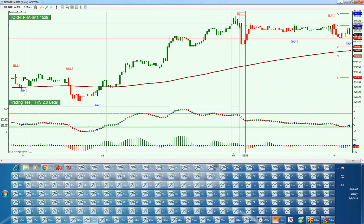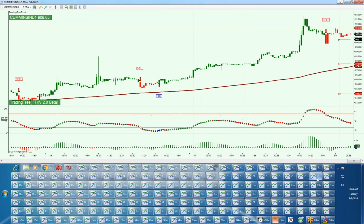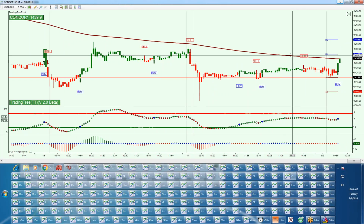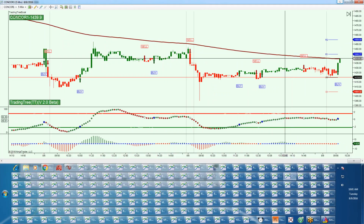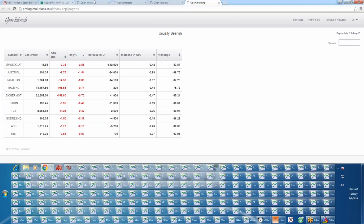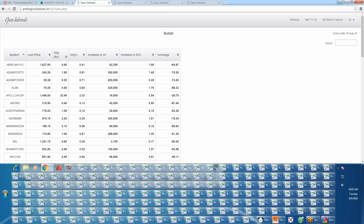Torrent we can buy above 1533. So once this breaks, we can take a call on Container Corporation at 1445. So that is above your R1. This can be a technical sell. So we'll wait on this, because we have it on the bullish segment.